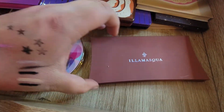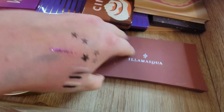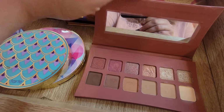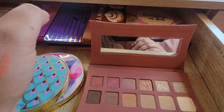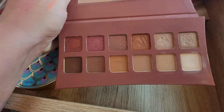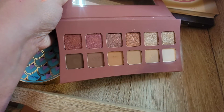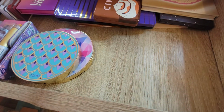And then I have this Almaskew palette. This is the Unveiled Artistry palette. I like the way this is set up because it's all of your mattes and then all of your shimmers, and then they're paired with similar tones. I have not used this in a hot minute, but I just really like the way that this is set up. So I think I may hold on to this. I think I will for the moment.